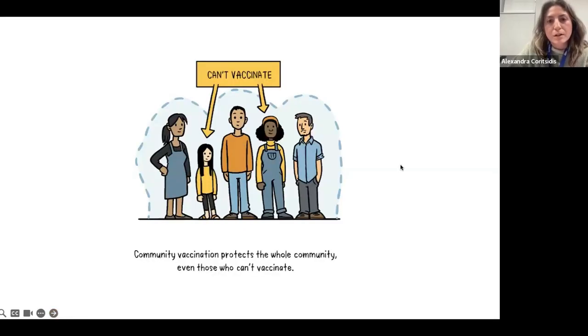Another concept within vaccination and mass vaccinations is that there are certain members of our community that are not able to receive vaccines, and that might be because they have a weakened immune system. There's several reasons that it's not safe for certain people to get vaccines. But if we vaccinate enough of the entire community, then it keeps the levels of that disease and infection so low that it protects the people who aren't able to get vaccinated. So it's really a community effort.